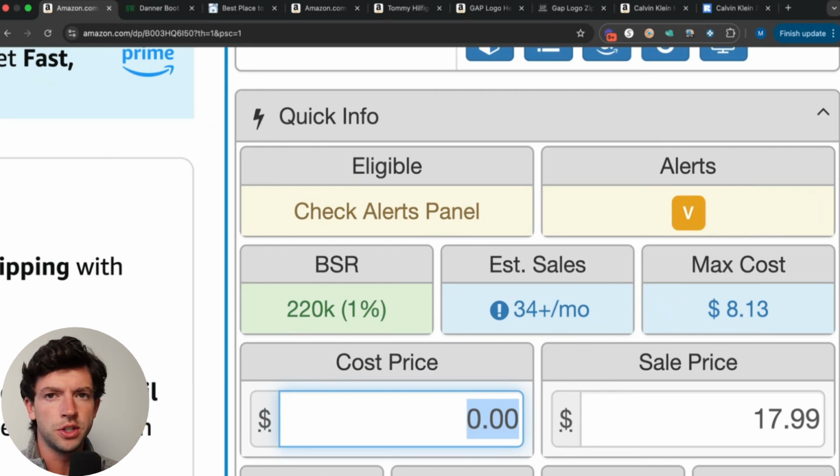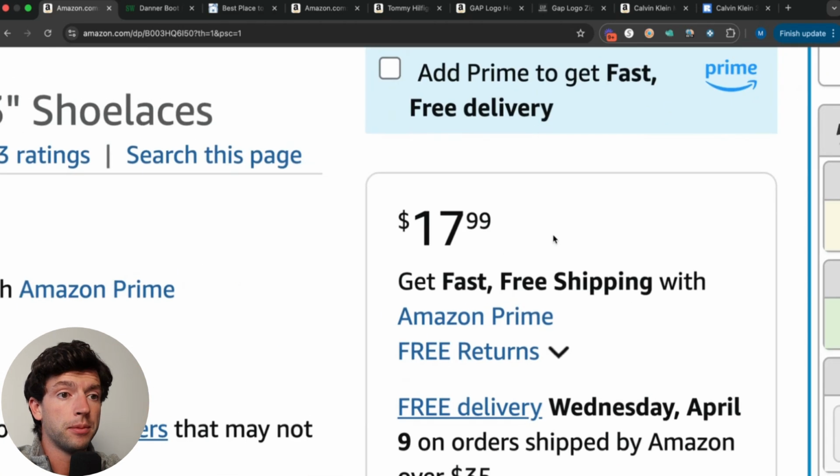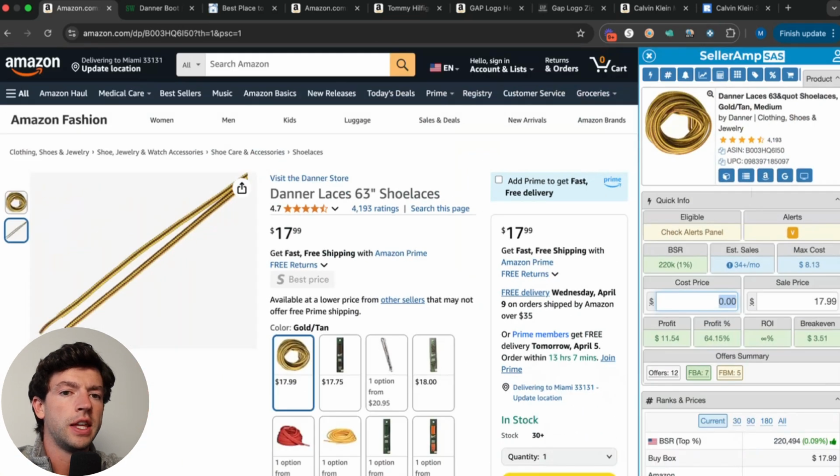I know I said stay under 200K during the actual formal product research section, but we can see this item is jumping up and down between 200K, as we're going to see on the Keepa right here, and it's above 30 estimated sales per month. So this is not bad right here. So we can see over on Amazon, this is going for $18 in the buy box here.